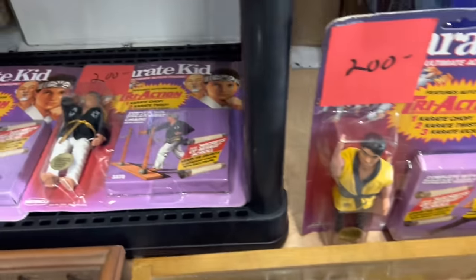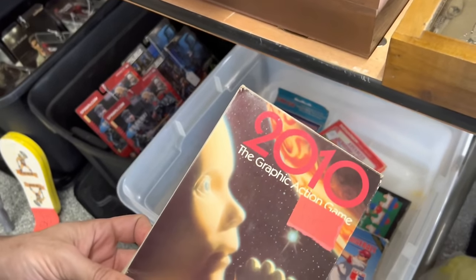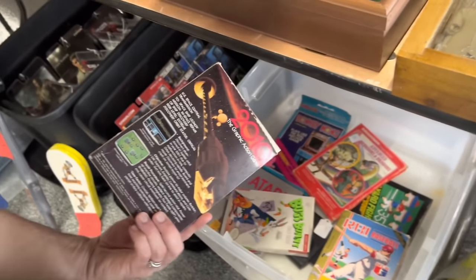Karate Kid? Figures or card. What is that? That is rare. Yeah, I was going to say, that's a hard one. Why did they make a game out of it?